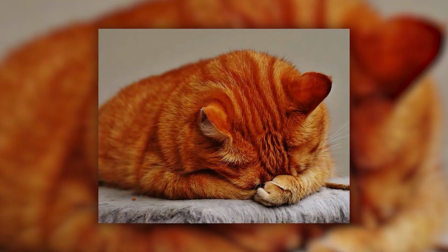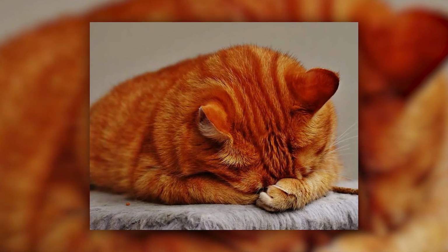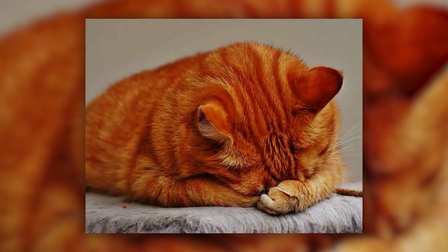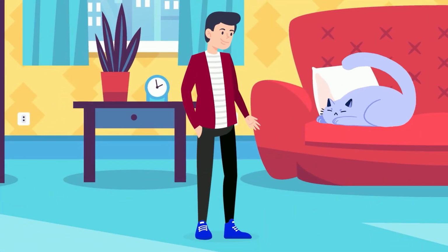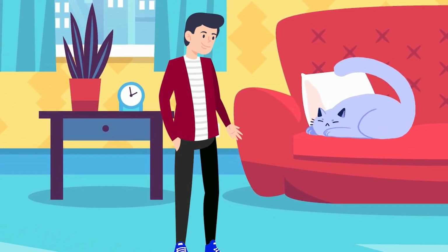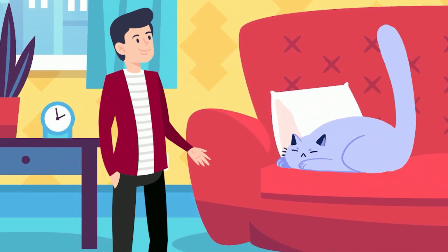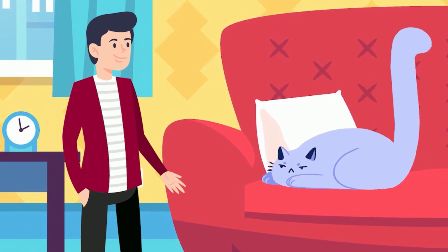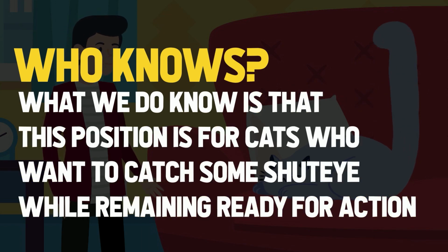The specific reason for this position, which is also known as the loaf position, varies depending on the context. Maybe your cat does it when you're cooking in the kitchen because she knows you'll soon move to the dining room. Maybe she suspects the new puppy will try to pull a fast one with her treats. Or maybe she's heard you on the phone with that needle-wielding vet. Who knows? What we do know is that this position is for cats who want to catch some shut-eye while remaining ready for action.